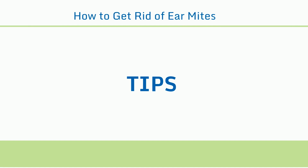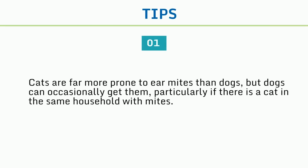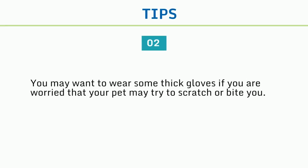Tips. 1. Cats are far more prone to ear mites than dogs, but dogs can occasionally get them, particularly if there is a cat in the same household with mites. 2. You may want to wear some thick gloves if you are worried that your pet may try to scratch or bite you.